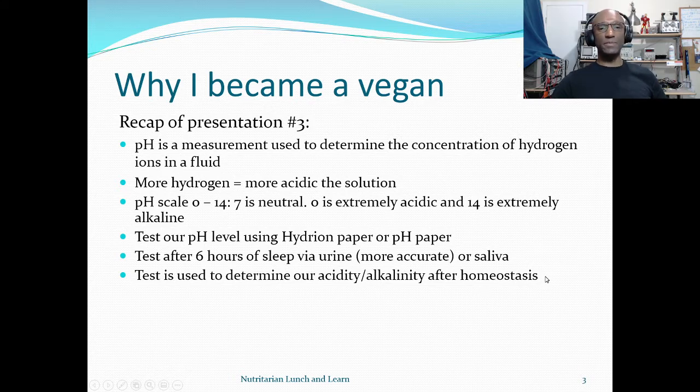So we can test our pH level in our bodies by using hydrogen paper or pH paper or litmus paper, as we used to use in a chemistry class in high school. How do we test? We usually test after 6 hours of sleep via the urine stream or sample, or you can test it in saliva under your tongue. Of course, your mouth shouldn't be tainted, like after brushing your teeth. You want to do this very first thing in the morning with pH paper. It's very easy to buy. It's very cheap. You can buy it on Amazon or any health nutrition store will sell pH paper. You basically cut a little strip off, you put it on your tongue or put it in the stream of your urine, and you can measure your pH balance that way.